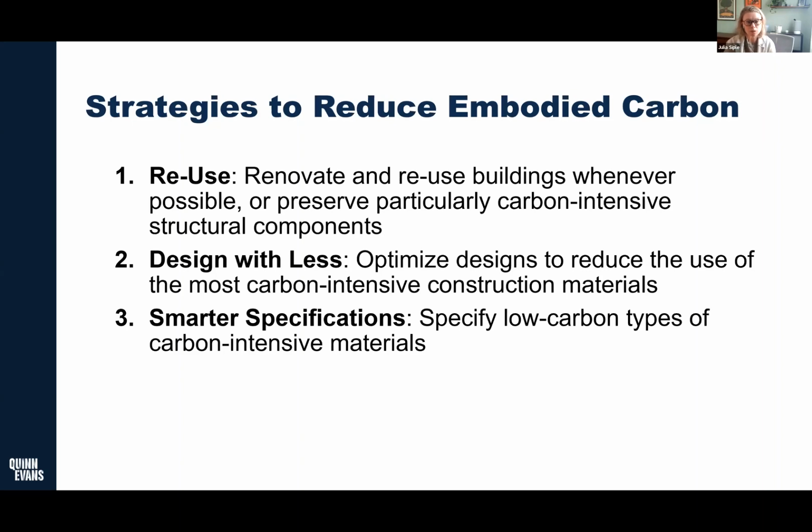And then last, we wanted to look at smarter specifications. First, we were looking between steel and concrete, and pretty quickly we mostly focused on concrete, looking at ways that we could specify low carbon concrete material.